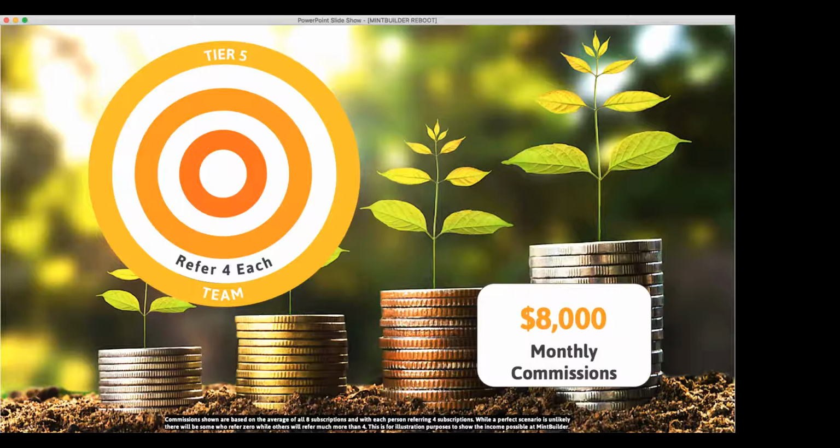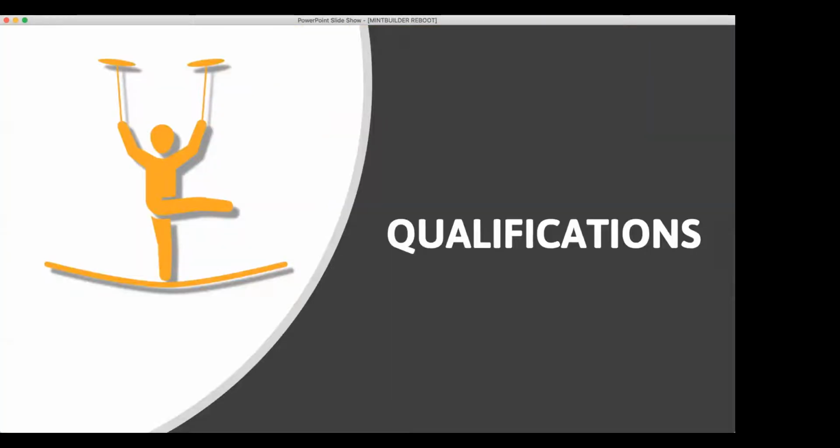But it doesn't stop there. This isn't the end-all, be-all. You can make much, much more than that. Again, this is all based on you referring 4 and your team doing the same and duplicating that process. We're showing it in the simple form. Some are going to do much more. We have people in MintBuilder who have personally enrolled more than 500 personals. So obviously it can be done. And with this new system, the simplicity of it, I believe the averages are going to go way up from there. I believe it's going to be much, much better.